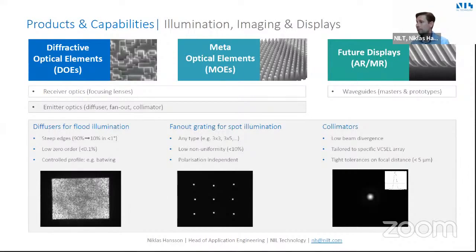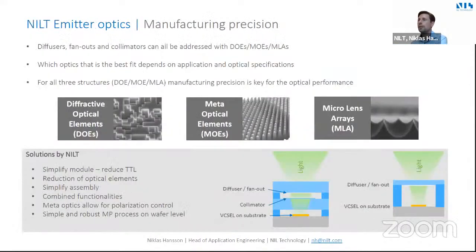But then also collimators based on DOEs or meta-optics. There we're able to get a very low beam divergence, and you can tailor it to the specific VCSEL array. And you can have tight tolerances on the focal distance below 5 microns. So all of these different types of optics, diffusers and fan-outs and collimators, they can be done in different ways. They can be done with diffractive optics, can also be done with meta-optics, or with microlens arrays. And so which one is the best? It really depends.